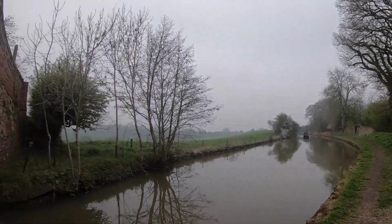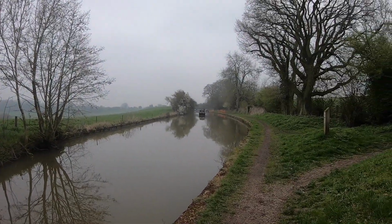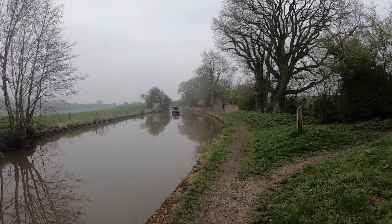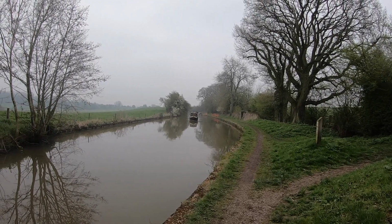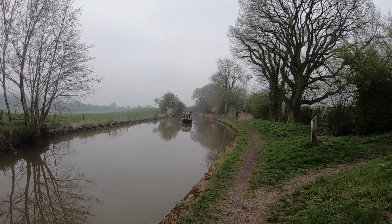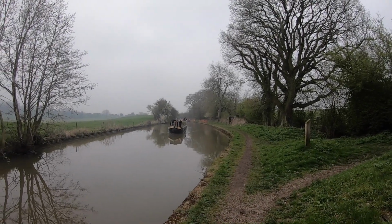This is bridge number 9 on the Grand Union Canal, on the Braunston branch. I think I'm going to walk a bit further. Can I walk to the next bridge, or do you want me to come on? Can I walk to the next bridge, or do you want me to come on to you? I wouldn't mind another little walk if that's all right. Fine.